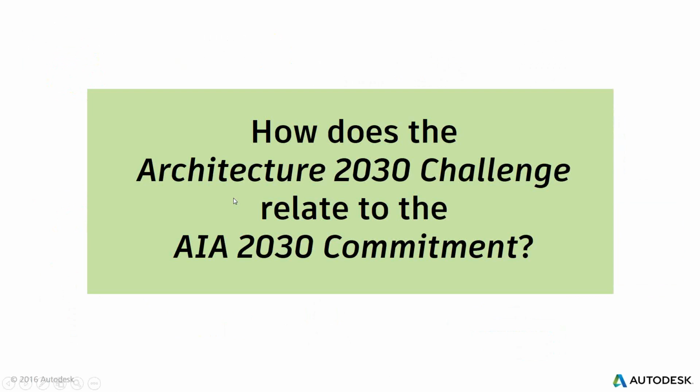Before I get into that, I just want to spend a minute talking about the Architecture 2030 Challenge and the AIA 2030 Commitment. It's possible you've heard of maybe one of these or the other. Maybe you know they're separate things or they kind of do bleed together, so it can be confusing. I just want to clarify a little bit because I think this might be helpful. So the main difference between the 2030 Challenge from Architecture 2030 and the AIA 2030 Commitment is really the scope. The 2030 Challenge is focused specifically on lowering building energy consumption and greenhouse gas emissions.